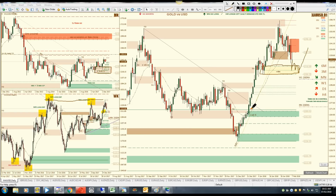I'm also looking at this area here. If price breaks through this area and does not cause a momentum shift, it could come down here and create a momentum shift from there. Ideally, I'd like to get in long right here. So move down here and then up. That's ideally what I'd like to do.